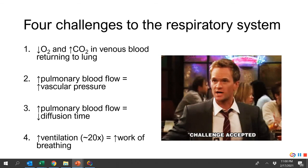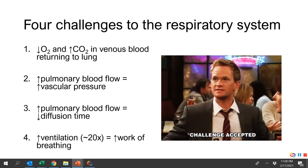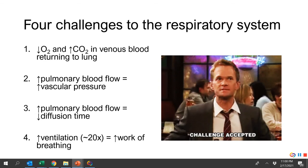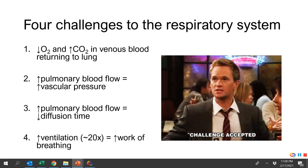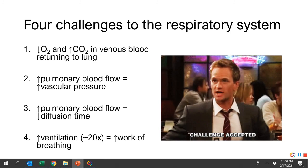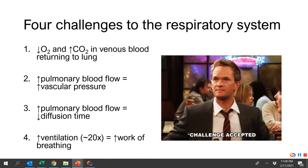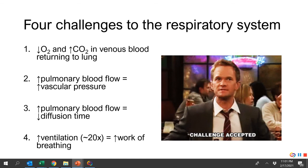As a result of the increased cardiac output, this leads to increased pulmonary blood flow. That blood is moving through the pulmonary circuit much more quickly, and as a result, there's less time available for diffusion to occur. And then the last one is the fact that when we're at max exercise, we might be breathing 20 to 30 times more than normal, and that requires oxygen, that requires energy, and so we have to divert some of the blood that would go to active muscle. We have to divert that to the lungs, and there are challenges with that.